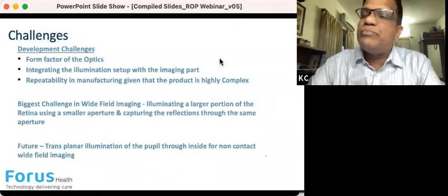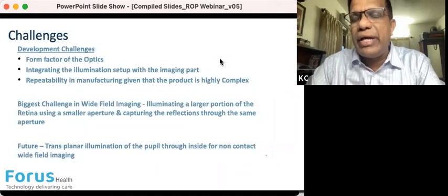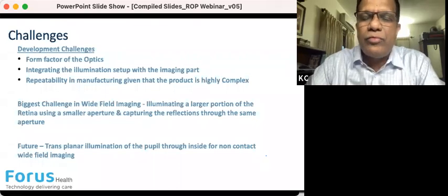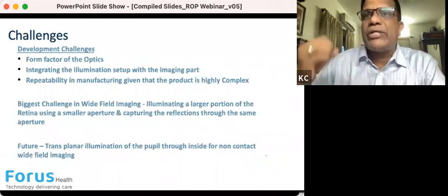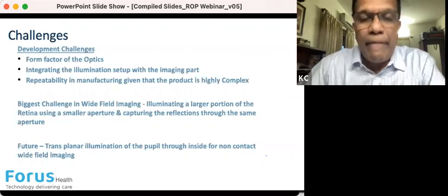So coming very specifically to the developmental challenges. One of the critical things is our product is probably one of the lightest. The probe is just 340 grams. So you need to have optics fitting into the form factor, and you need to actually create some of them. We have also created custom optics. So it's very, very important.